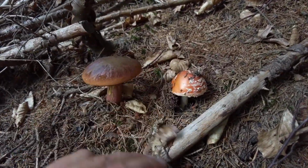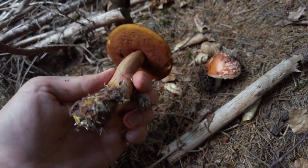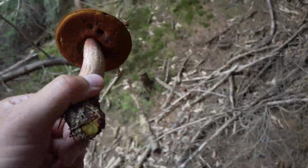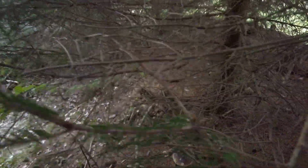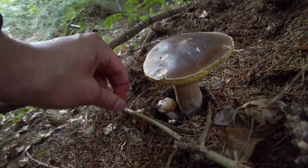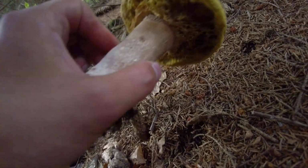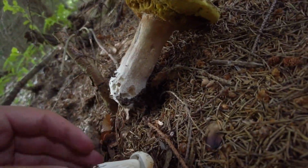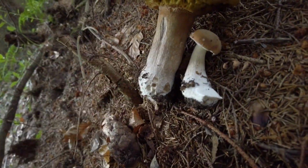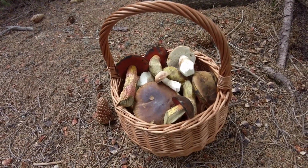Here we have a Scarletina bolete and a fly agaric. Here I'm crouching under young trees and I spotted these two guys. Not sure if this one is good, but there is one more, a young one. So that's it for today.